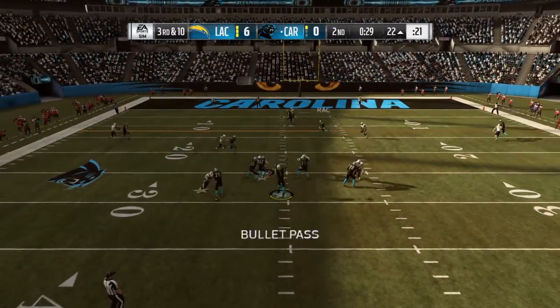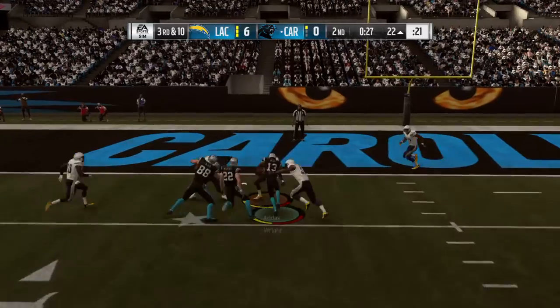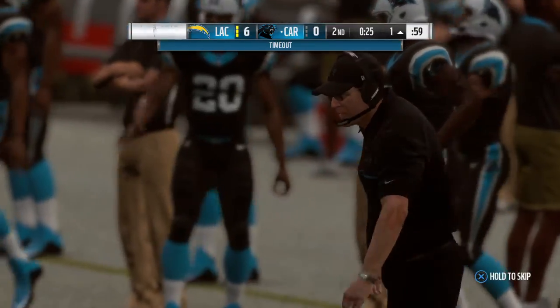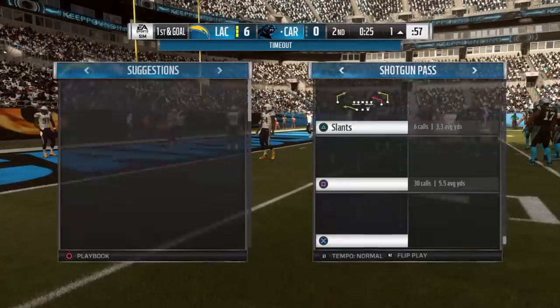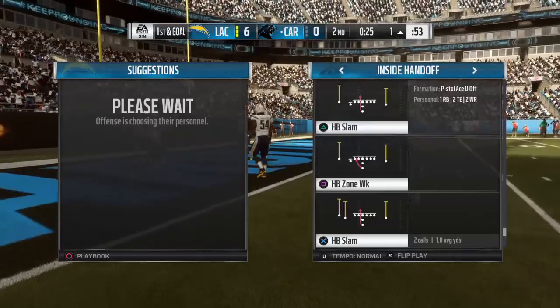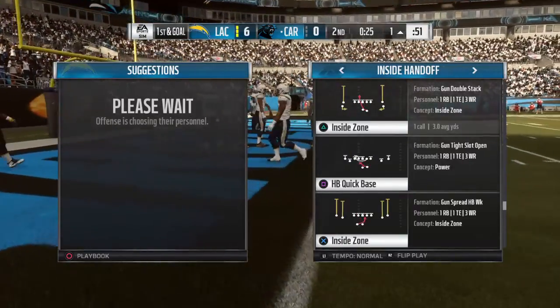To the air again, Newton. Got a man, and he doesn't quite make it. They do stop him, but he gets. Oh, baby.